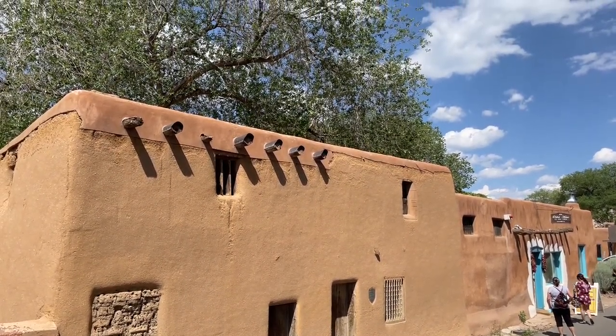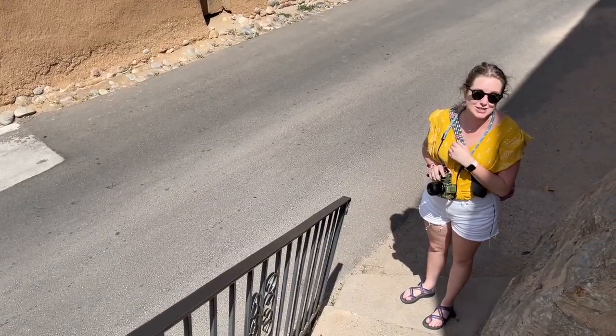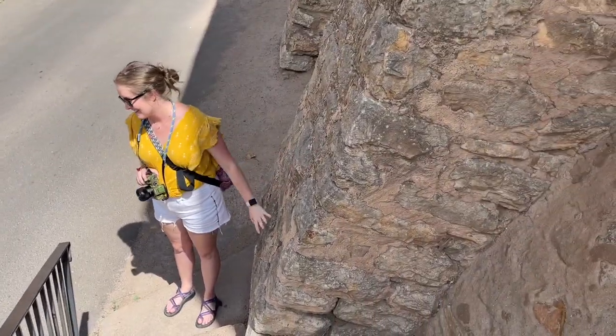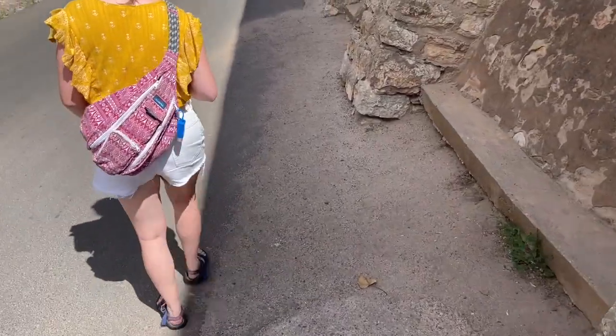Here we have the oldest house in the United States of America, babe. And it sits right next to the oldest chapel in the United States. Wow. What an incredible pairing. Two of the oldest buildings right side by side.